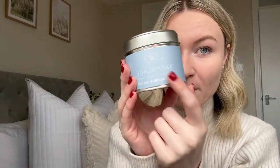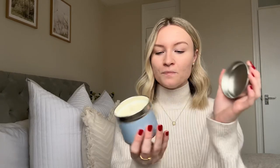I won't show you my whole collection of candles. I do have quite a few. This one in particular is quite a new one. Again, it is with a brand that I worked with recently, but there was absolutely no obligation from them to even mention it. But it smells incredible. It's Marmalade, and it's a little tin candle.